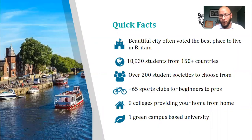York is regularly voted the best place to live in Britain by The Times, who also do the higher education rankings. And we're home to over 18,000 students from more than 150 different countries. In fact, a quarter of our students are international.